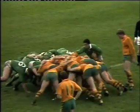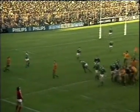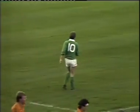The Australian scrum has gained a degree of mastery. That's better ball, though. Paul Dean not gaining much ground. And the line out still 27 metres out from the Irish goal line.